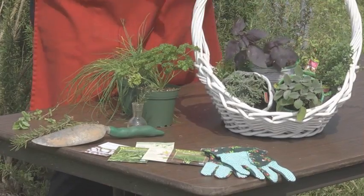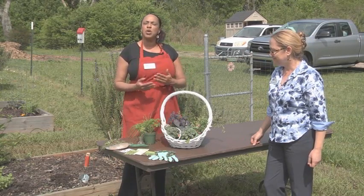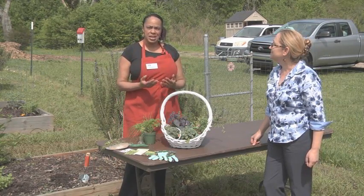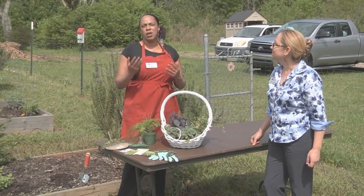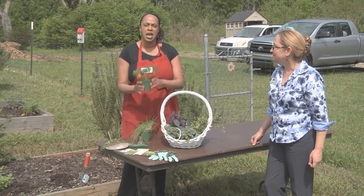year. And if you don't know the difference between annuals, biannuals, and perennials, annual herbs are those that you purchase or start from seeds in the spring. They will grow and then they will die when the frost comes. Then you have a biannual. This is a good example of a biannual.